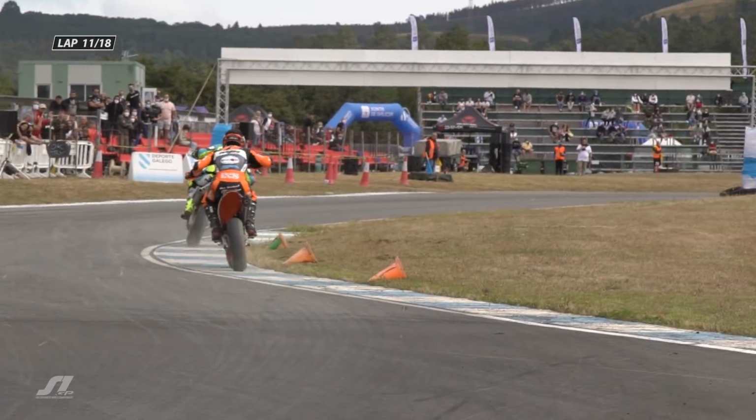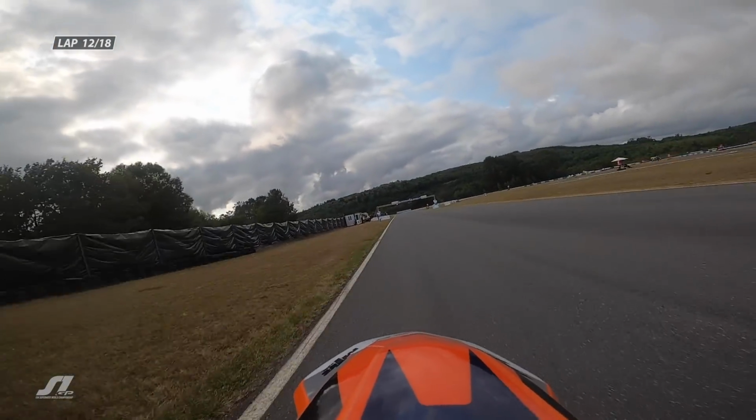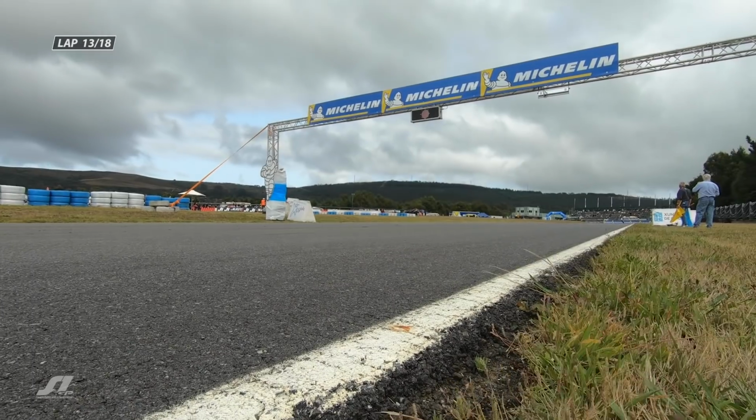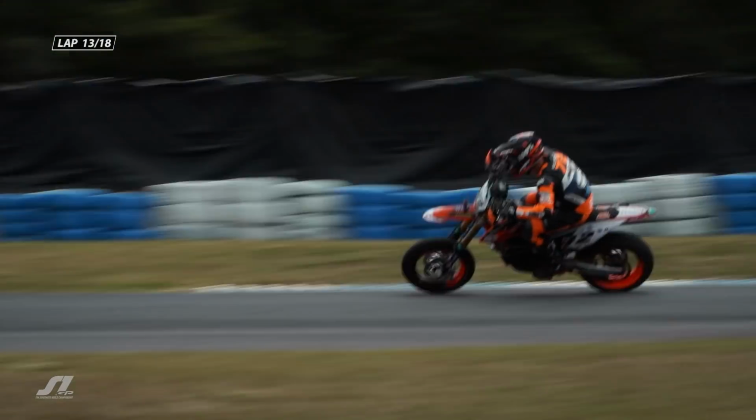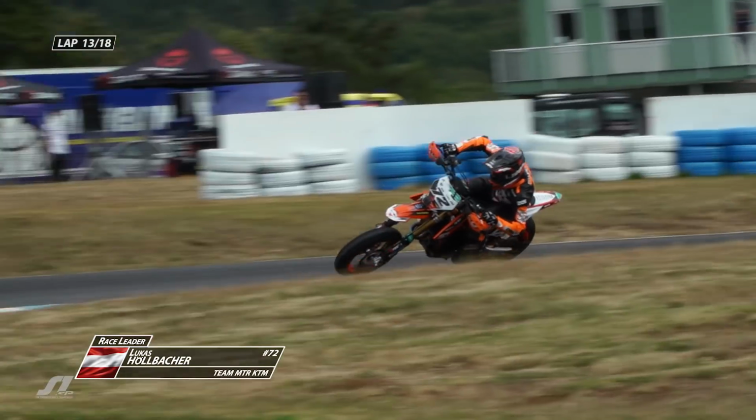Is Holbacher trying to apply pressure here? You can see the gap is building in Charret's favour, but there goes Charret. That's Charret down. Lucas Holbacher through into the lead of the race with 6 to go. And that was a critical mistake from Thomas Charret. A critical mistake, and a rare one at that as well.